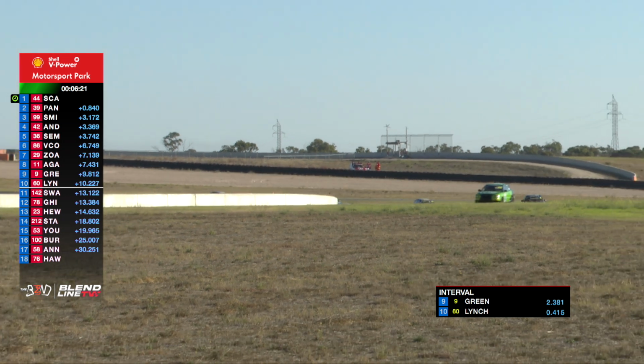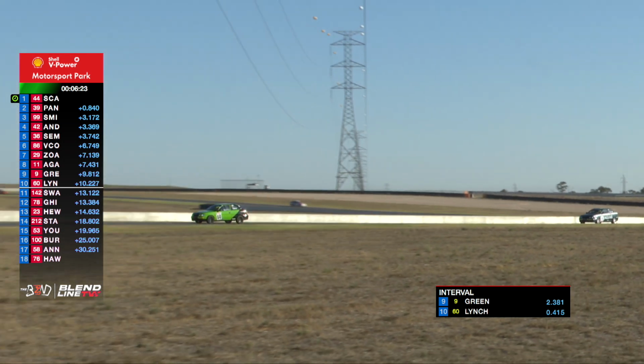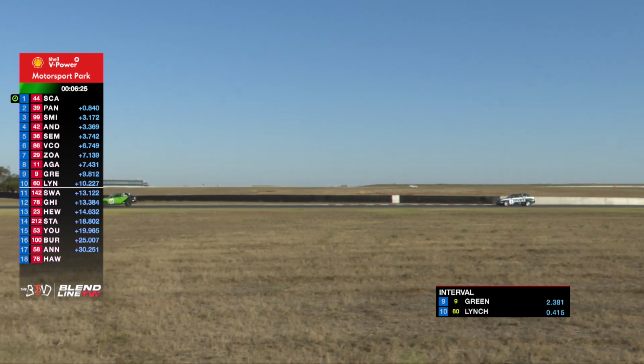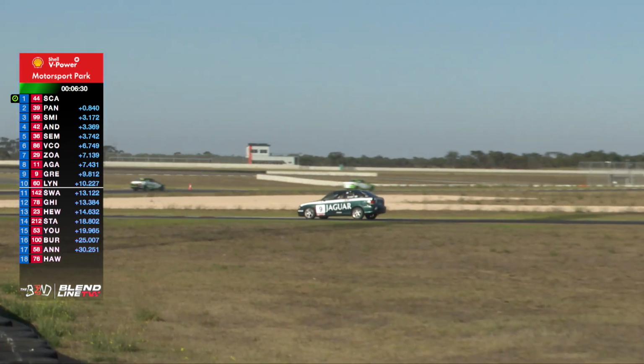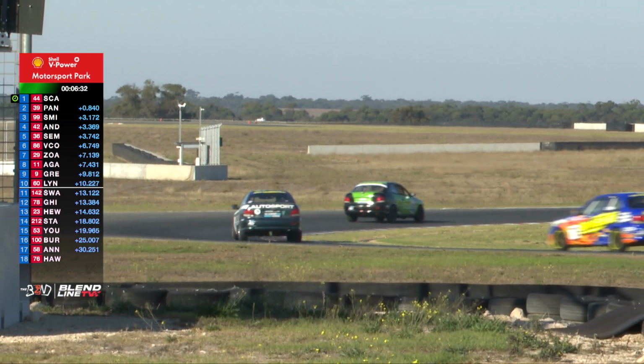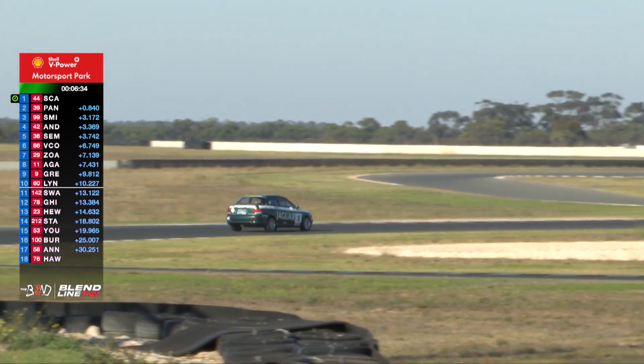This comes from the Southeastern Auto Club down there. Yeah, he's got away from Green. Look at that. Once he's got in front of him, he's left him for dead. So he's currently, as I mentioned, 9th and 10th on the grid.